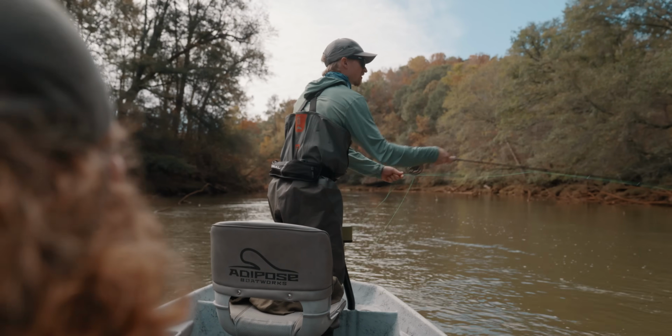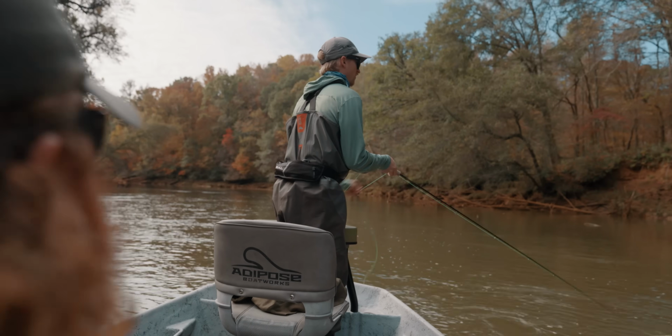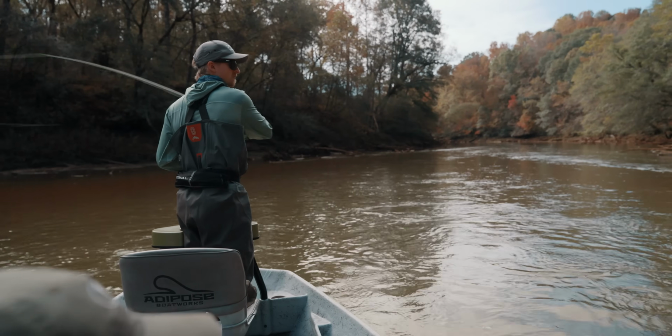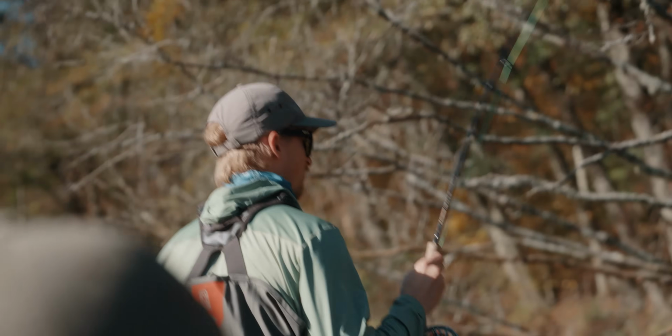You got some shallower but pretty fishy looking logs on the left side through here too, but it's slower so you can take your time. Cool to see that dynamic of the owner of one of the historic fly shops in the country and the head guide of their competing fly shop on a boat together, sharing the boat together, fishing together.